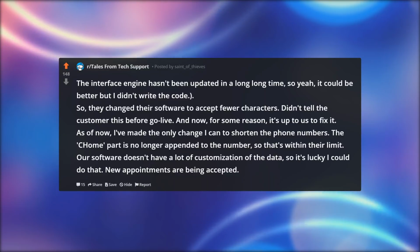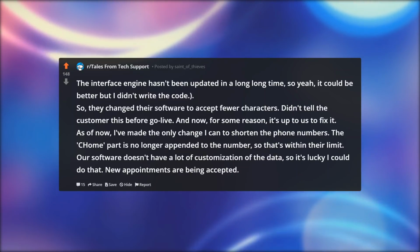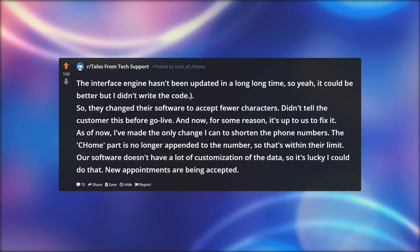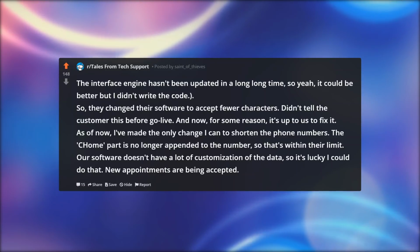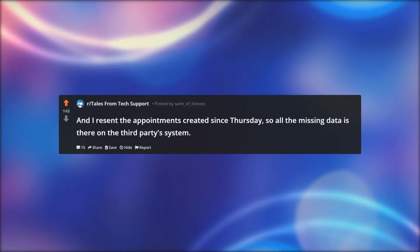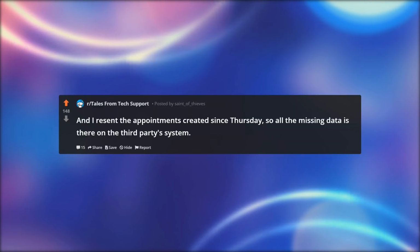As of now, I've made the only change I can to shorten the phone numbers. The "see home" part is no longer appended to the number, so that's within their limit. Our software doesn't have a lot of customization of the data, so it's lucky I could do that. New appointments are being accepted. And I resent the appointments created since Thursday, so all the missing data is there on the third-party system.